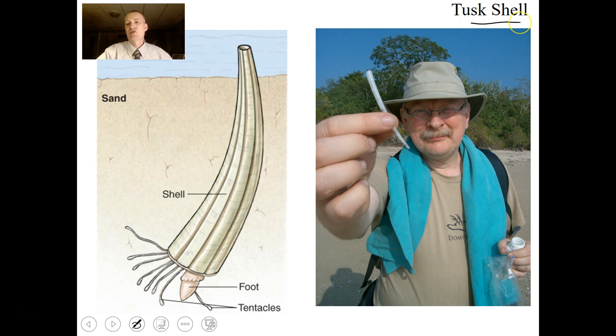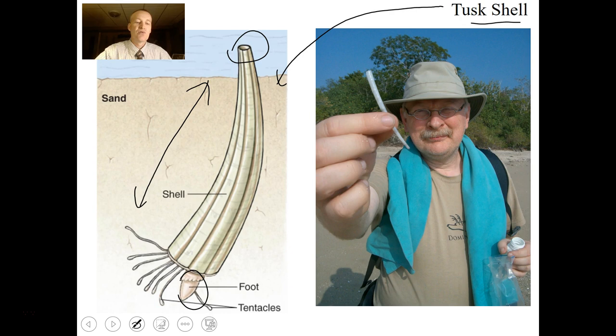I can't say I've seen a lot of these. I've only seen these in shell shops at the beach. But this is a tusk shell. And if you look at the animal, so here's the sand. It lives under sand. Here's the little top of it. And here's the little muscular foot. And there's little sensory tentacles that come out. But these aren't very big, as you can see from this guy holding it, but they're a different type of mollusks.